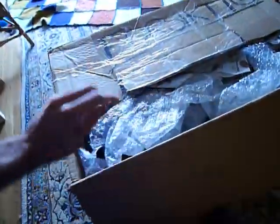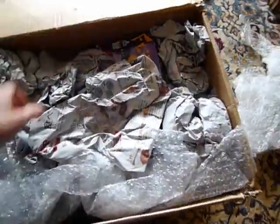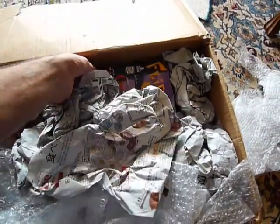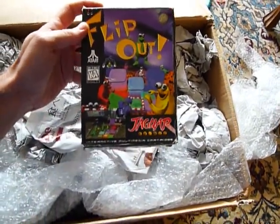It does say something outside here, glass, Carlsberg glasses, shoes, but this has only retro games inside. Quite a bit of packaging here, and some Japanese newspaper. Okay, first thing I see here is a boxed game for the Atari Jaguar. We have Flip Out.